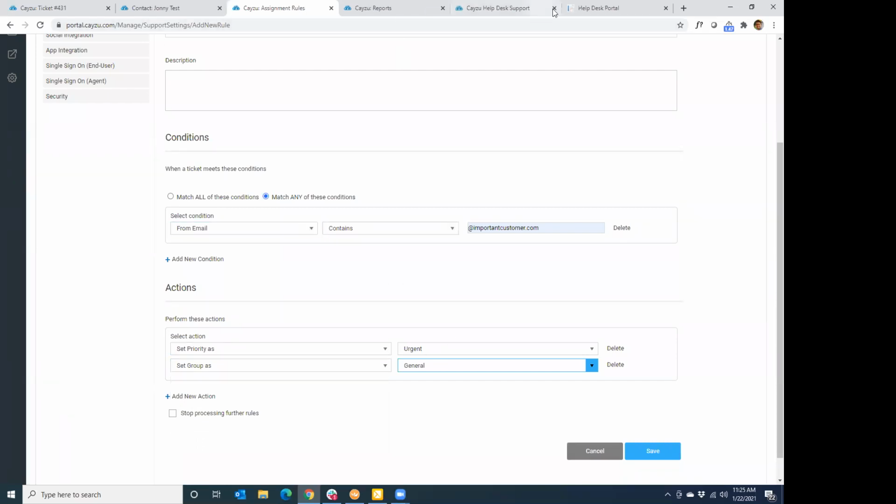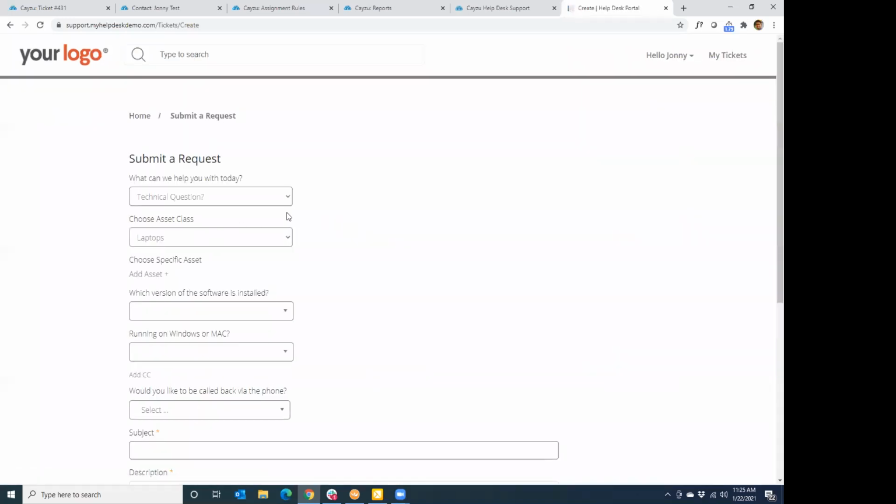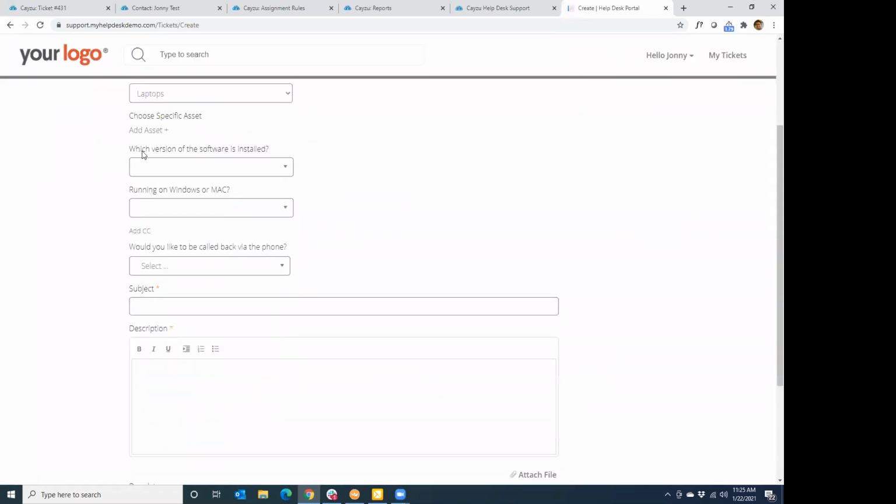Another way of doing it, as I mentioned, will be tied into your forms. The same concept is true: you'll see this custom field here that says which version of software is installed. I'll have 1 to 3. Now, I can set individually or all the same to perform different actions. So if someone did select 1.0, I could assign it to agent Ted as well as set it to urgent, for example. So that's the concept there.